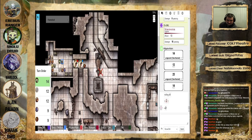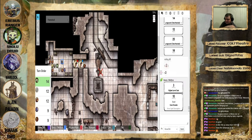Snowloo? Moving. And cast Cure Wounds as a second level on Erebus. Oh god bless. We're in this fight now, boys. I mean, the unicorn is right there too, so it's like everyone as well. Oh, do I get healing? Let's go. And I get another 5. Yeah, another 5 for everyone. That's so good. I love it. I love the unicorn. I'm not sure if I include Erebus as well.